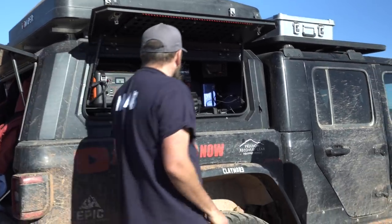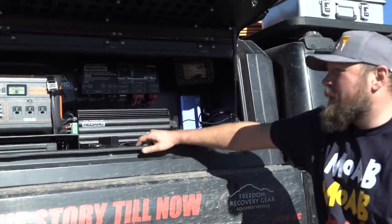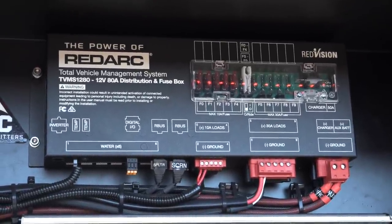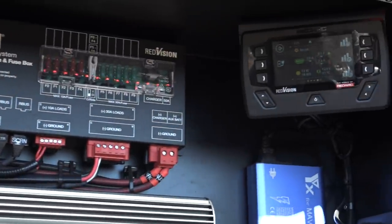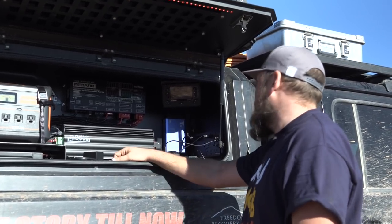Yeah, so we got the Red Arc Red Vision system here, which is running off of a 200 amp hour Discover lithium battery. So basically this is a full power management system. We can charge the battery from the alternator, from solar, or from shore power. There's a socket on the other side that we can plug an extension cord into. And then basically I'm using this for charging stuff for the most part.